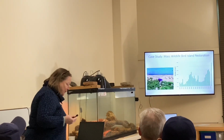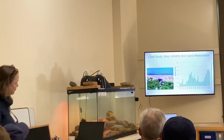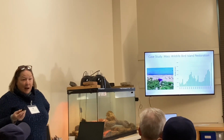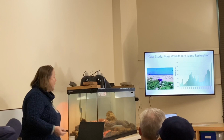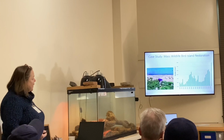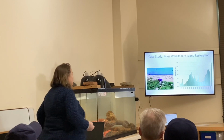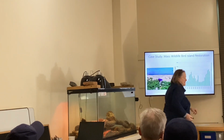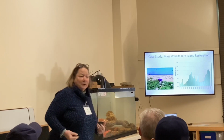So when we talk about restoration at Great Gull Island, to address some of the threats and climate adaptation planning, we get to stand on the shoulders of giants. Mass Wildlife did an incredible restoration at Bird Island in Buzzards Bay. And this is the number of roseate terns nesting in all of Buzzards Bay, with the restoration occurring right around 2018. 2016, 17, 18, it took 3 years, kind of went a little south at the beginning, but then they pulled it back together. It was great.